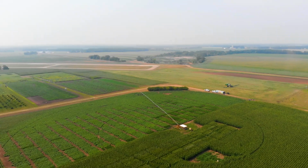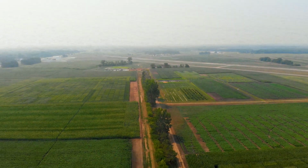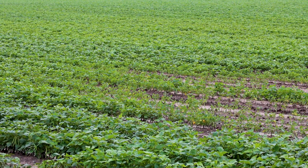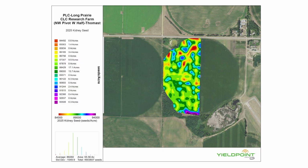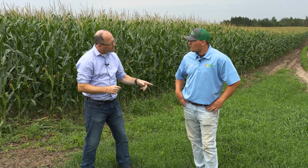What can you tell us about the different crops that you grow out here? We grow corn, soybeans, dark red kidney beans, and some small grain. This is our first year of doing a variable rate dark red kidney bean map out here. Excellent. How would you say it's going this year? Pretty good. You also plant variable rate planting populations, and you have some technology when you're planting the crops here. Can you explain that to me?